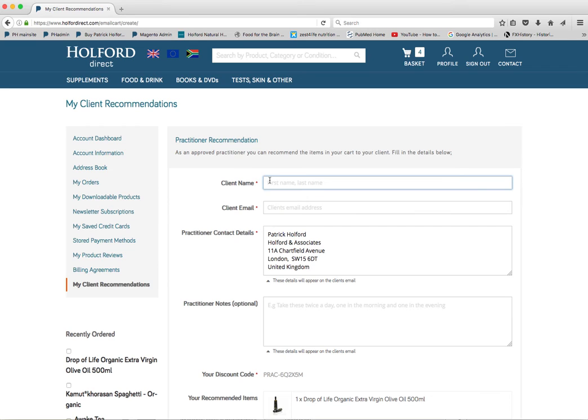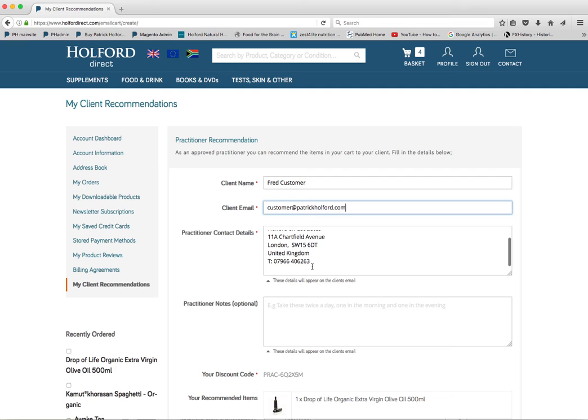So now you need to put in the client name, because now you're creating an email which they're going to receive. So you want to put in their name and their email, whatever it happens to be. I'm inventing one here so I can show you what they receive in a minute. You'll have your practitioner contact details, which should also include a phone number, because this is going to be on their email as a place where they can contact you if they've got a problem.